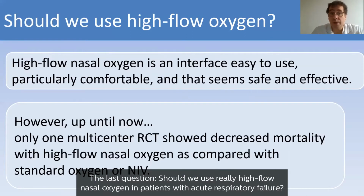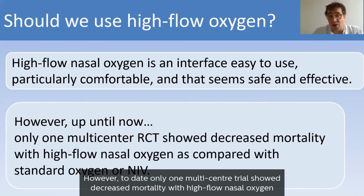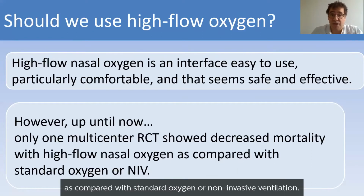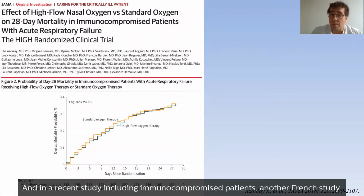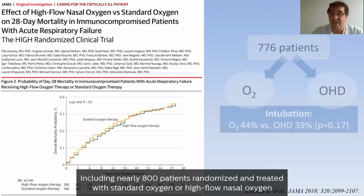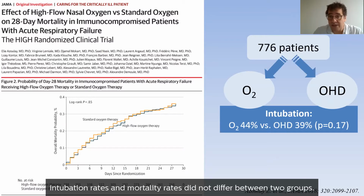The last question, should we use really high-flow nasal oxygen in patients with acute respiratory failure? It's true that high-flow nasal oxygen is an interface, easy to use, particularly comfortable, and that seems safe and effective. However, to date, only one multicenter trial showed decreased mortality with high-flow nasal oxygen as compared with standard oxygen or non-invasive ventilation. And in a recent study, including immunocompromised patients, another French study, including nearly 800 patients randomized and treated with standard oxygen or high-flow nasal oxygen, intubation rates and mortality rates did not differ between two groups.